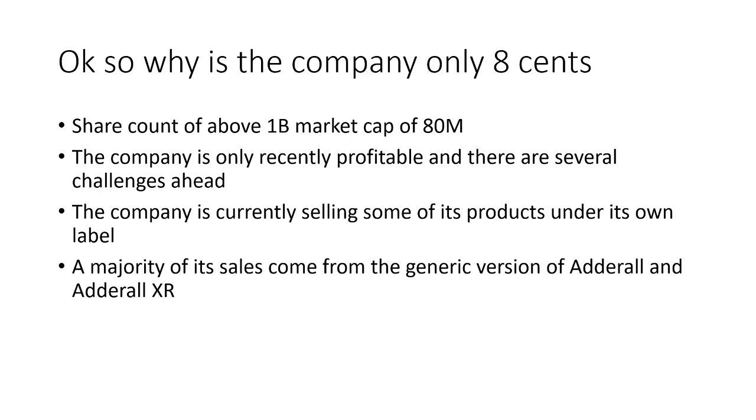The company is currently selling some of its own products under its own label. That is different from last time, as they were selling some with another company. However, the biggest sticking point at the moment is a majority of the sales come from the generic versions of Adderall and Adderall extended release. Now, we make a mention about those two. At the moment this is not an issue.